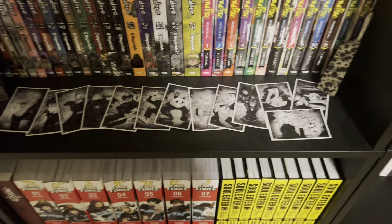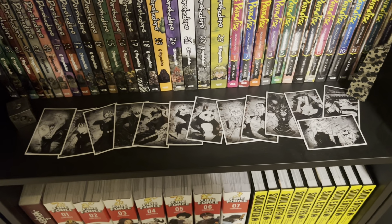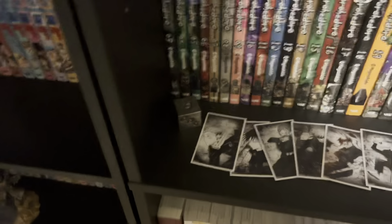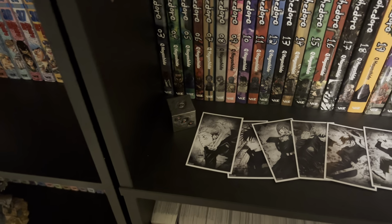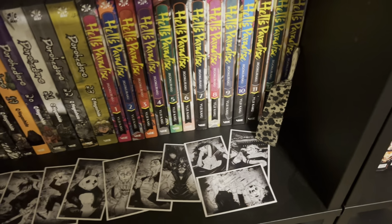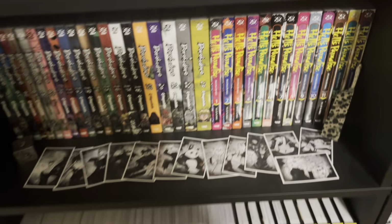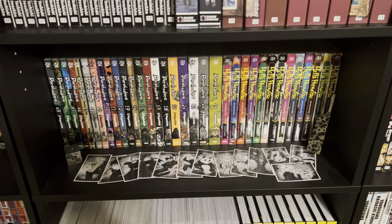I got this also from Kinokuniya, the special edition for volume 19 of Jujutsu Kaisen. Came with these little Polaroids, as well as I'm not gonna say what that is. If you know, you know. Don't want to spoil anybody. And then Nanami's blade, pretty cool. Nanami's one of my favorite Jujutsu Kaisen characters. So yeah, I was super excited to pick that up when they released it.